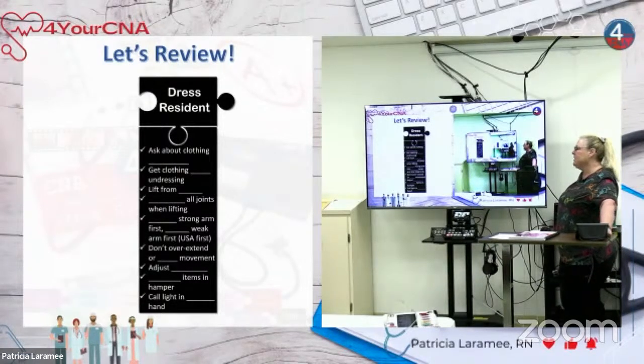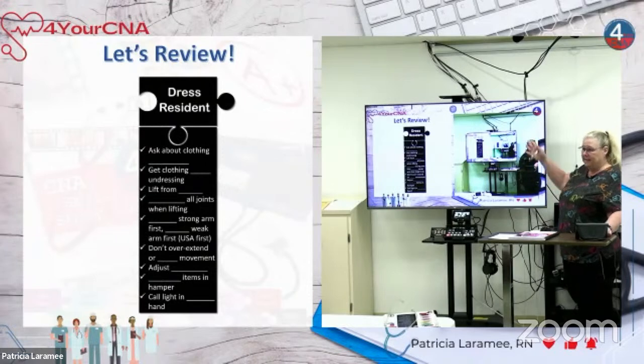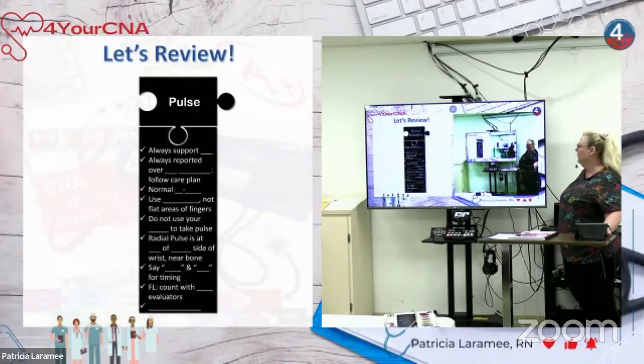All right. We don't want to overextend or force movement. And where do the dirty items go? In the hamper. When we leave the patient for this skill, it's going to tell us they have a weak arm because it's the whole point of this, right? So where does the call light go at the end of the skill? In the stronger arm. Very good.